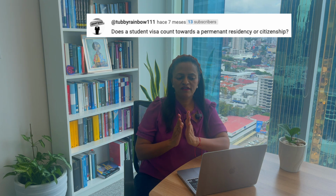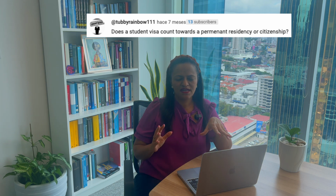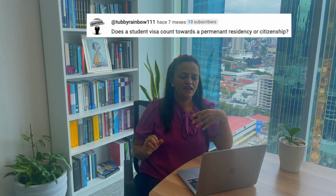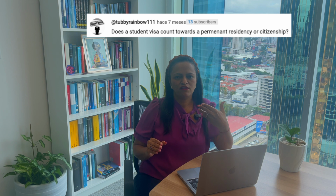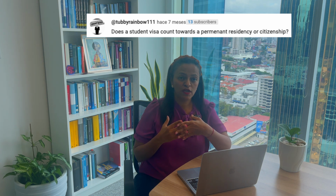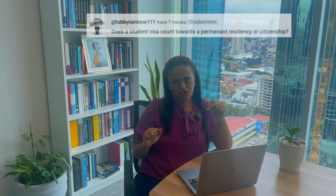There are other types of permanent residency. We have, besides the Friendly Nations visa and the pensionado, the investment on property option, and also if you are married to a Panamanian, or if you have Panamanian children, or if you invest on reforestation.